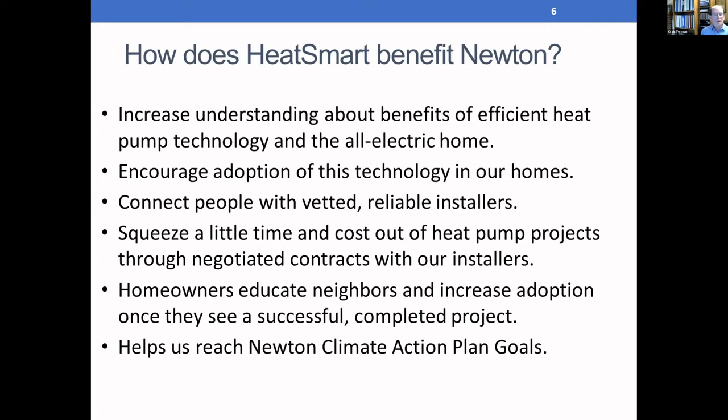Also, heating and cooling in the home is a key point that's discussed in the Newton Climate Action Plan. There are goals for electrifying and updating aging heating and cooling systems. So hopefully this will help us reach our climate action goals.